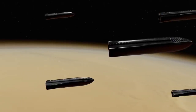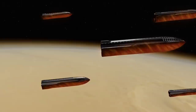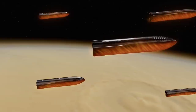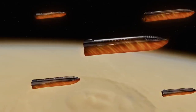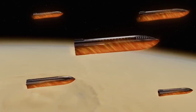Then we went back and did more detailed computer simulations, full three degree of freedom simulations, where you integrate the full motion of the spacecraft in the atmosphere. So it looks promising, but yeah, it would be a wild ride, basically hugging the curvature of Mars all the way around Mars in a plasma fireball as you decelerate at 8 Gs. But it looks feasible.